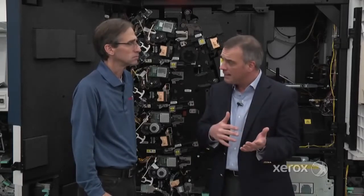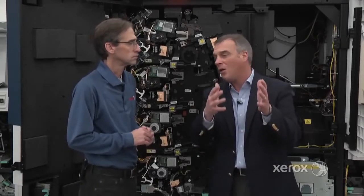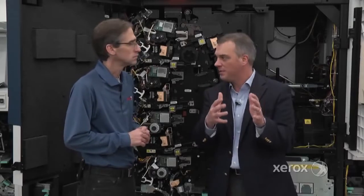And what Scott's going to do is give us an underneath the hood look of how we automate image quality. Now, Scott, in an earlier segment, we talked about automating color accuracy through our color management system. There's got to be other things about getting a good sellable sheet out. What are they and how do we address them?